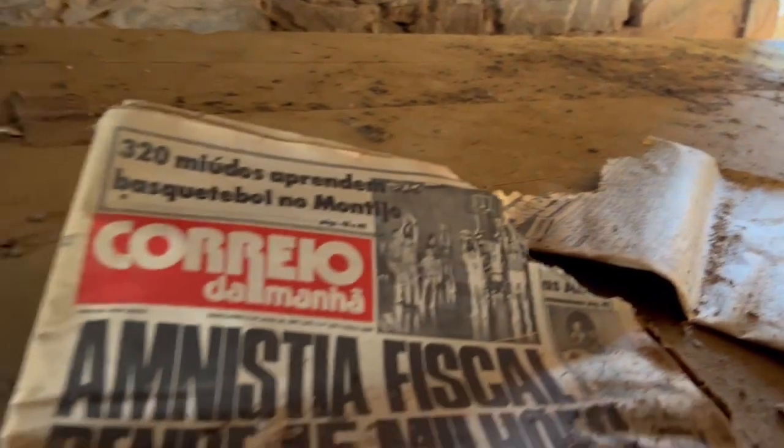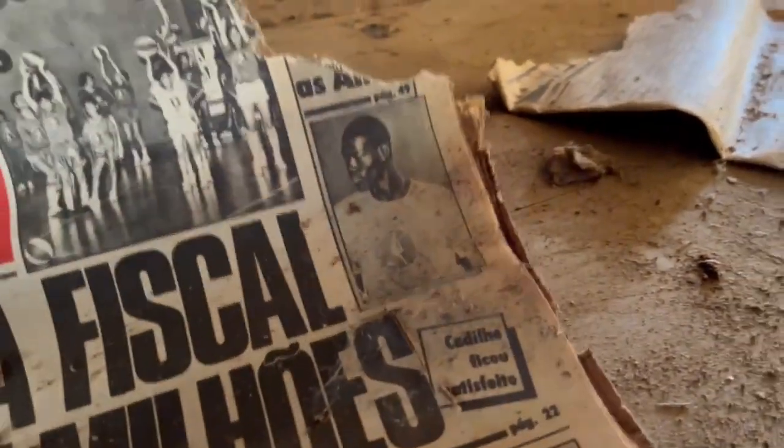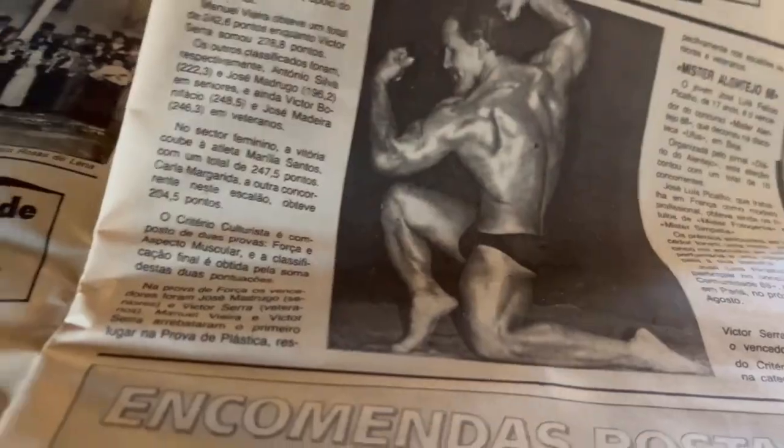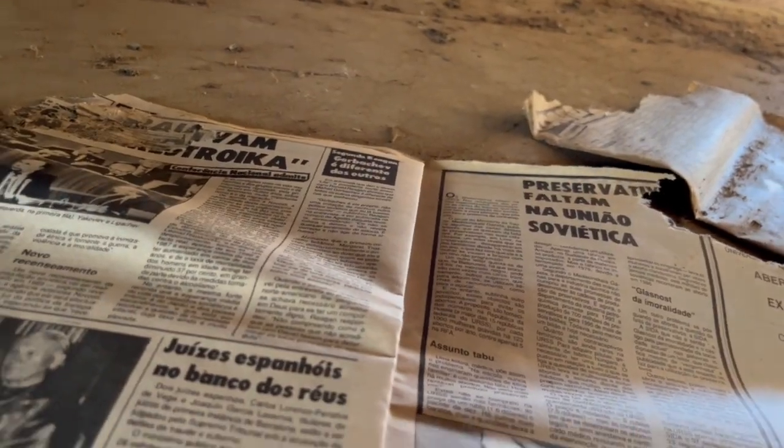Newspaper of the week. There you go. Daily read. Let's have a look at the weekly newspaper. Let's see what we were reading. Oh, let's get a date. The date's torn off or eaten. Oh, there's a muscle man. Okay, right. On with the mission. Oh, I'm enjoying reading through the paper.